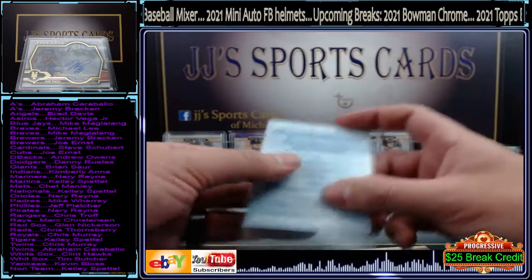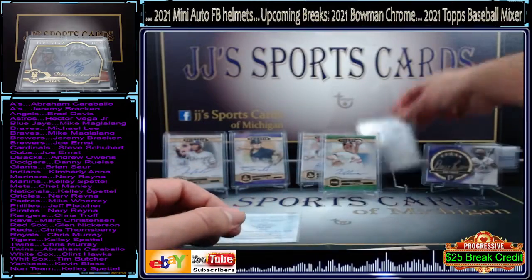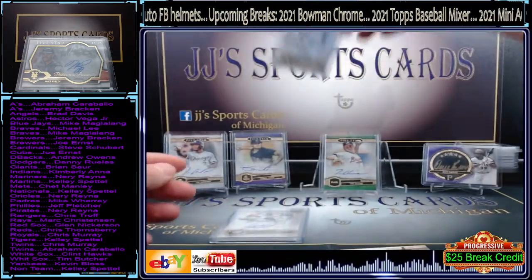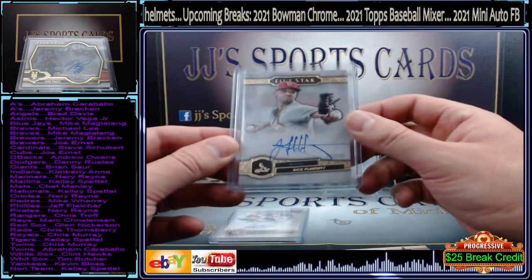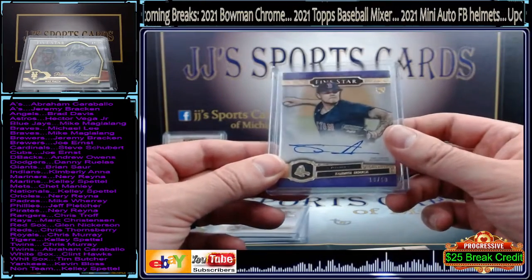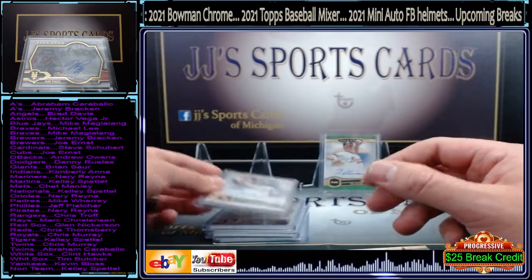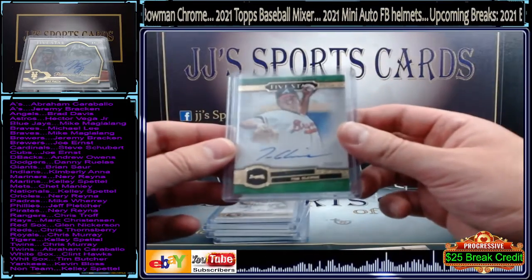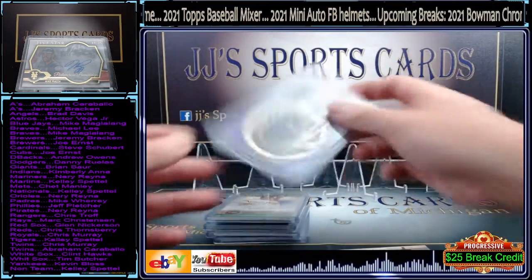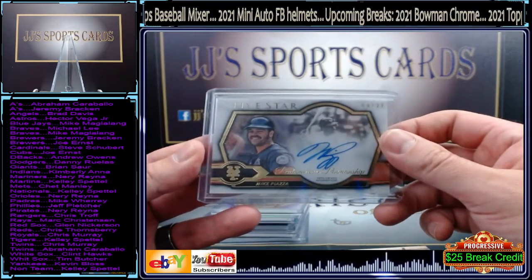Hey, let's do a quick recap for you. We'll start right here with the Sam Huff. This is the second half, guys. A nice Ryan Mountcastle. Nice solid case, JJ's. Flaherty. We had a Houck out of 50. Tim Anderson. Here's a Tom Glavine out of 15. Nice Dave Parker out of 25. And a Piazza out of 25.